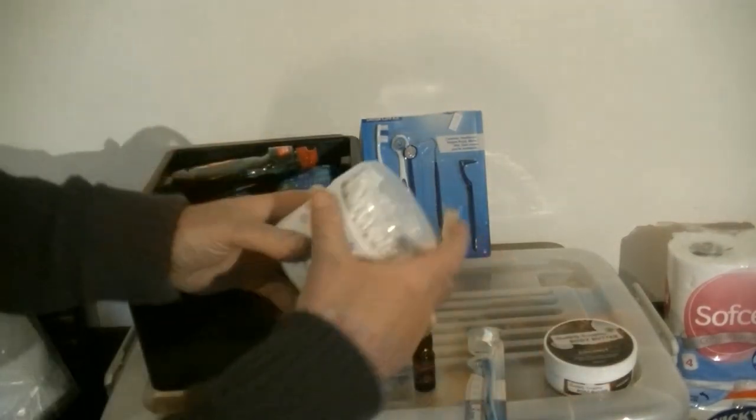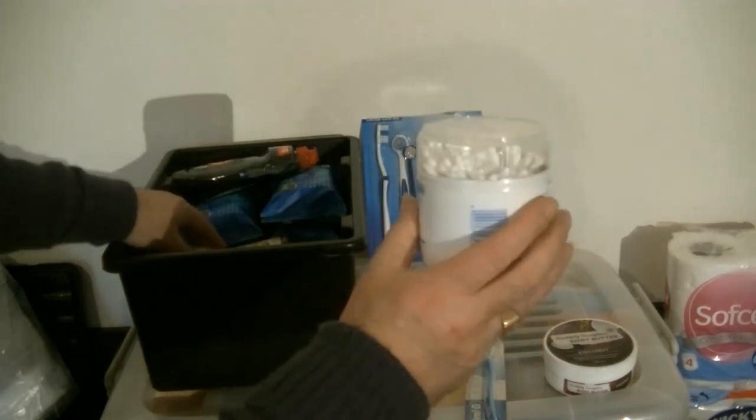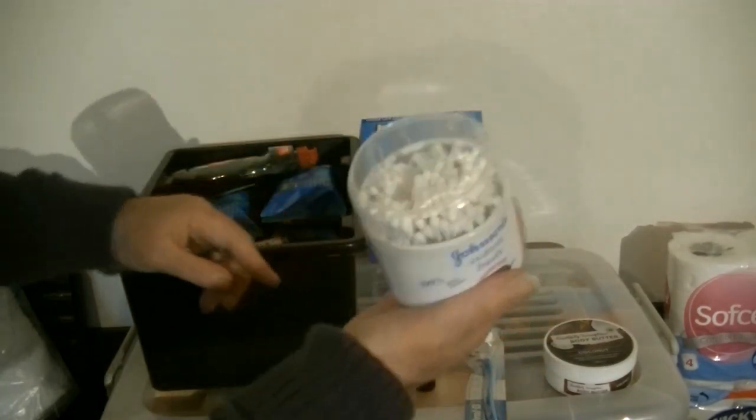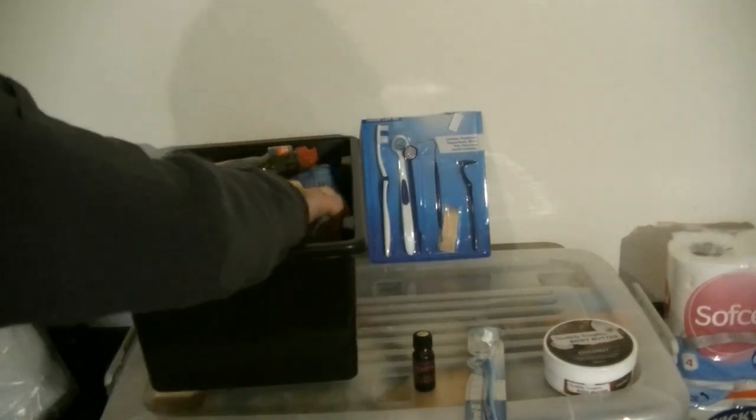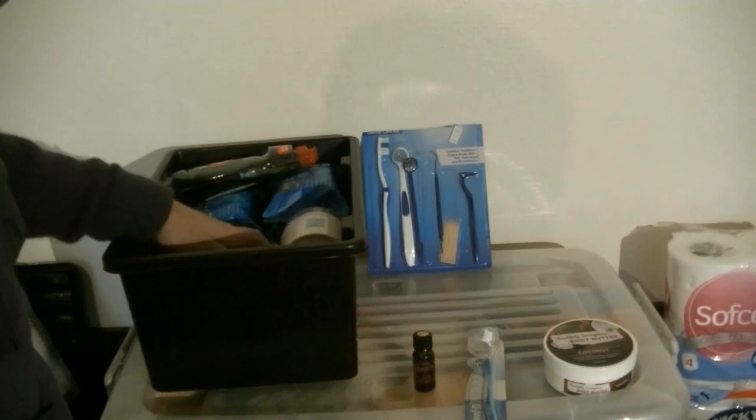Some cotton buds for the ears. Okay, and other stuff. You can put these in your bug out bags as well. Okay, so a nice little tub of cotton buds right there. In America you call them Q-tips. Okay, guys and girls, moving on.